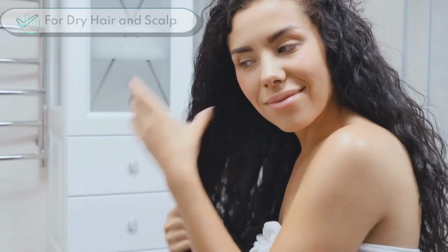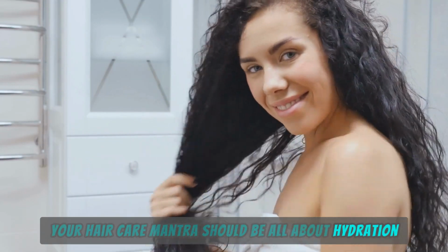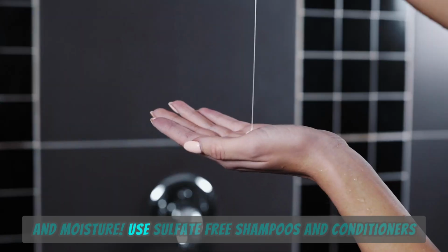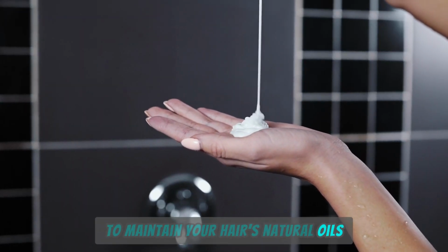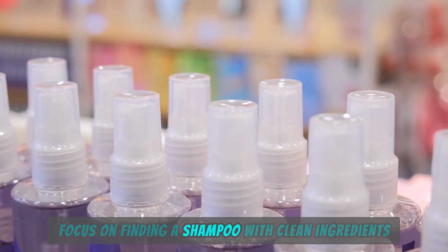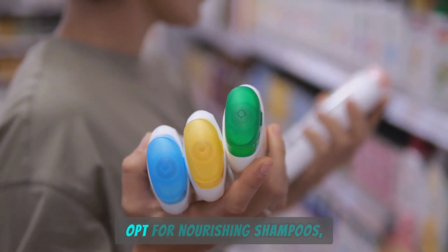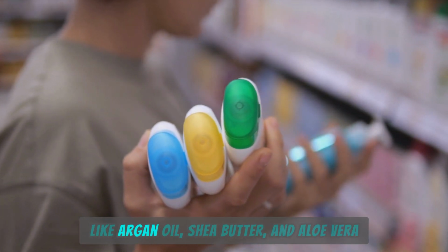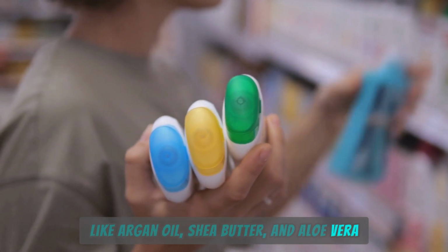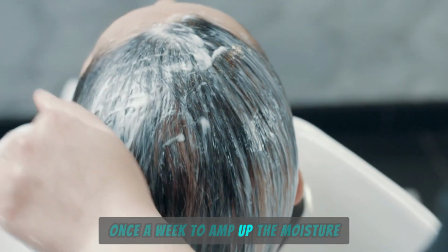For dry hair and scalp, your hair care mantra should be all about hydration and moisture. Use sulfate-free shampoos and conditioners to maintain your hair's natural oils. Always focus on finding a shampoo with clean ingredients as much as possible. Opt for nourishing shampoos, conditioners, and hair masks packed with moisture-locking ingredients like argan oil, shea butter, and aloe vera. Treat your locks to a deep conditioning mask once a week to amp up the moisture.